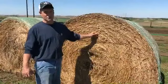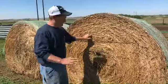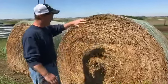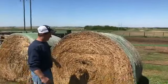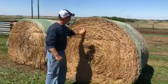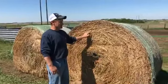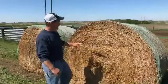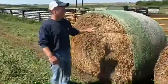The stems are a little bit coarser. That's the only reason I say that. It's a pretty good bale. It's still got its shape. It's still upright, round. And it's pretty solid yet too. I think we probably got this hay put up pretty good last year. This bale here is actually an oats bale.